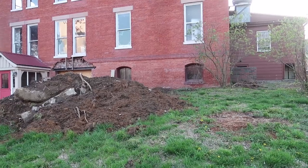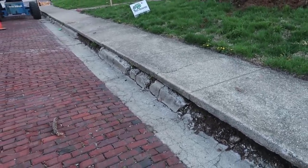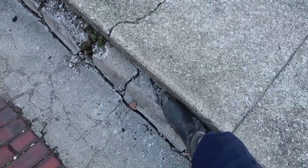So this will no longer be a big hill going up here. It's going to be flat, and I believe they're also going to be redoing this and lowering the sidewalk because it's just really tall. It's like the old 1950s curb with another sidewalk above it. It's just really, really big.